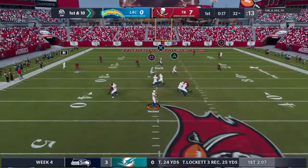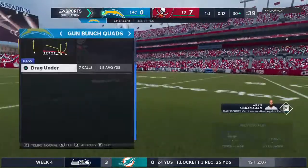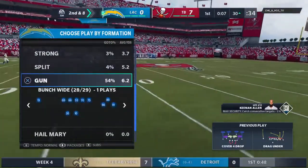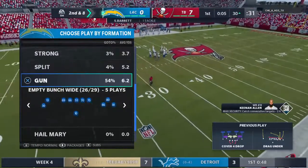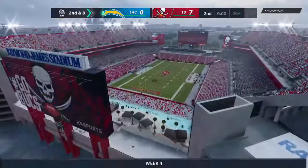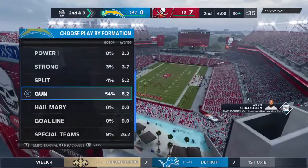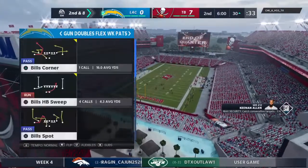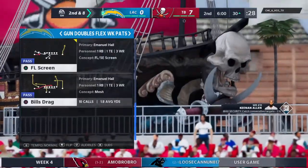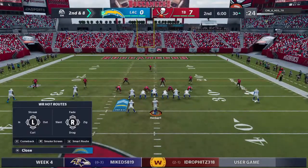On 1st down, it's Herbert. Caught by Allen. And only able to get 2 here. Stopped at the 30. A gain of 2 brings up 2nd and 8 at the 30-yard line. Buccaneers 7, Chargers nothing. So 2nd and 8 here after the pass play for 2 yards on 1st down.